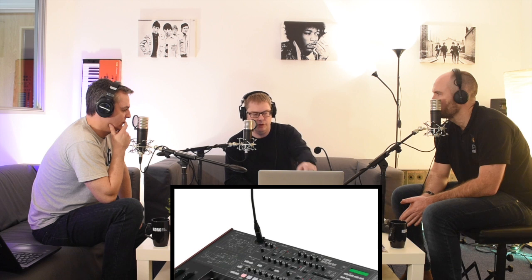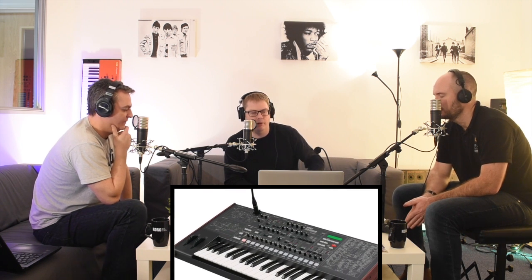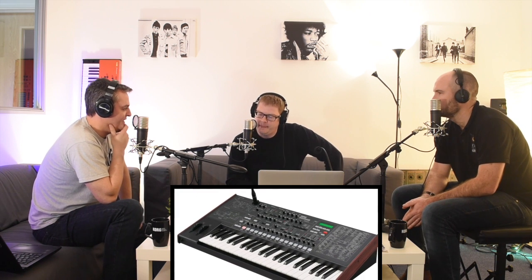So we had a mic. The original MS-2000 didn't actually come with a mic, it just came with a little slot on the back, but on the MS-2000B they actually added the mic on the top with the gooseneck mic.